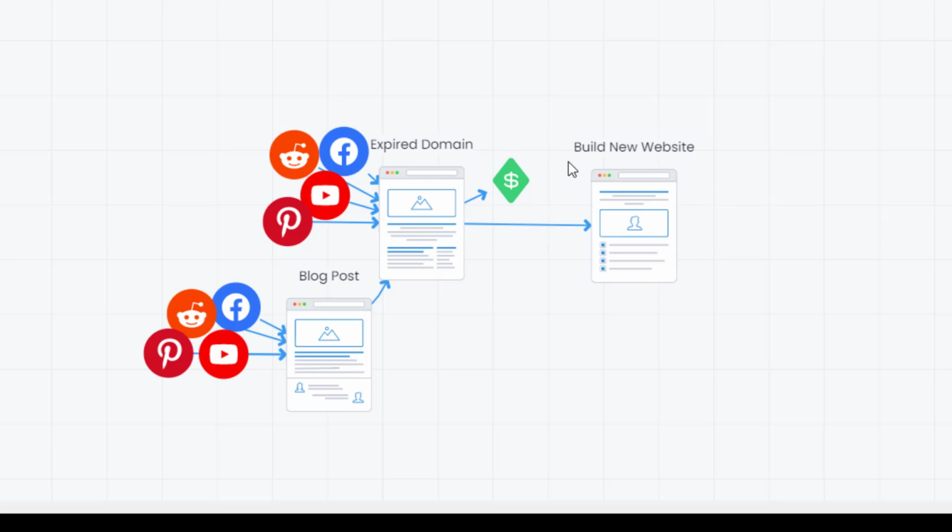So in this particular example we are going to build a new website. What this simply means is we are going to use this domain and create a new website around it. So we are going to build new, quality content. These little dollars here are just the purchase of the domain, and that's what some people will do to use their expired domain, because this will already have authority.